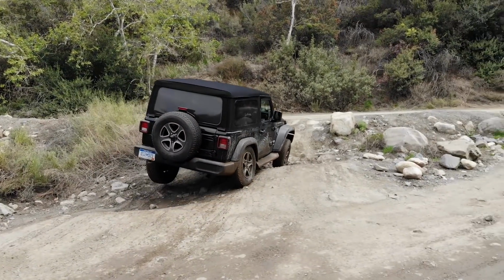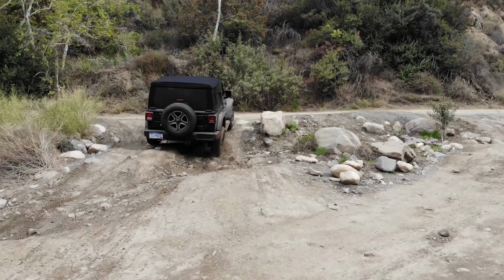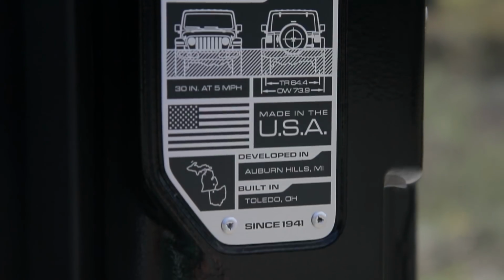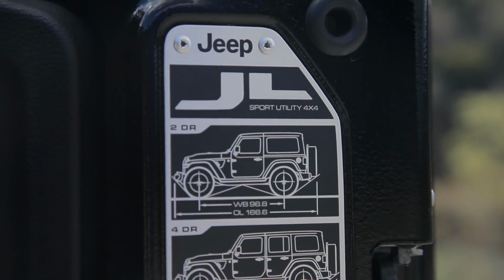But that's where we start to run into a bit of a problem with this Jeep, and it's down to the price point. This Jeep as tested, again, 2-door, Sport, V6, 8-speed, is $38,000. And that feels like 4-door Rubicon money. So that means the 4-door Rubicon is easily a $40,000 Jeep, and you can spec them out to $50,000, which is so much money for a Jeep Wrangler.